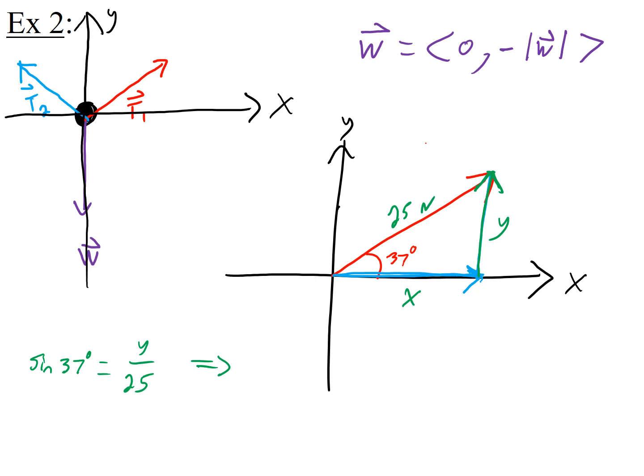So we get y equals 25 sine 37 degrees. And since everything is known this time, the last problem was harder because we didn't know some of those things. Since we know those things, we could just go ahead and calculate it. So sine 37 times 25, and we get about 15.